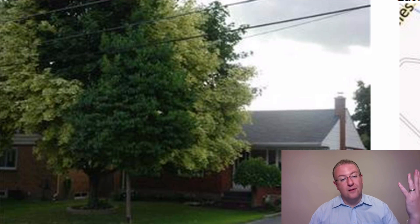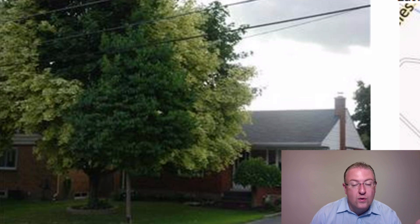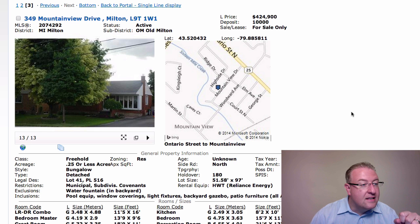The thing is, the price point here, you can buy like a 1,400 square foot townhouse for the same price. I know that there's an audience for this home, and for that reason, we definitely give it the thumbs up.